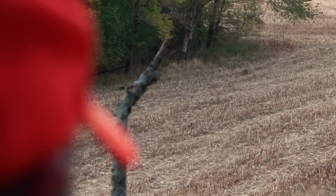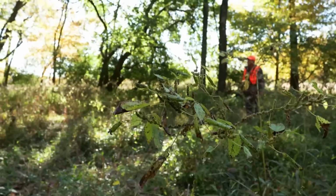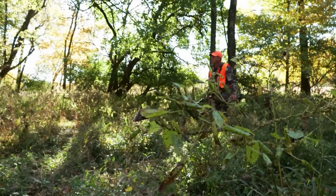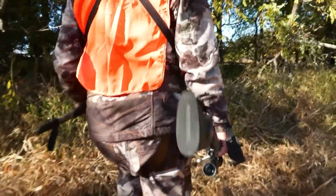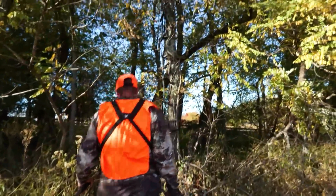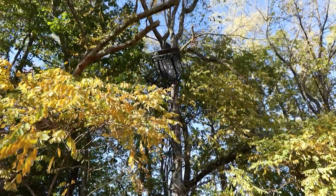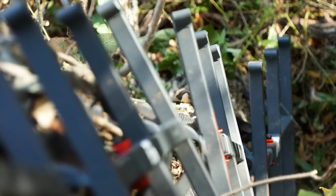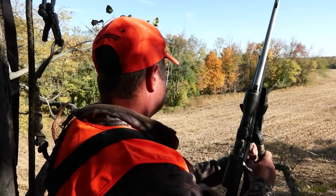So pretty cool seeing. Been seeing tons of wildlife out of this location. It's a pretty easy walk in, but I gotta go through a little bedding area to get there. I gotta slip through real quiet, get up in this field edge, and literally with a muzzleloader, I am about 180 yards to the property boundary. It's a pretty big open area for a muzzleloader hunt. It's absolutely perfect. I haven't muzzleloader hunted the last few seasons. I haven't been taking advantage of it, and I'm excited to be out here today.